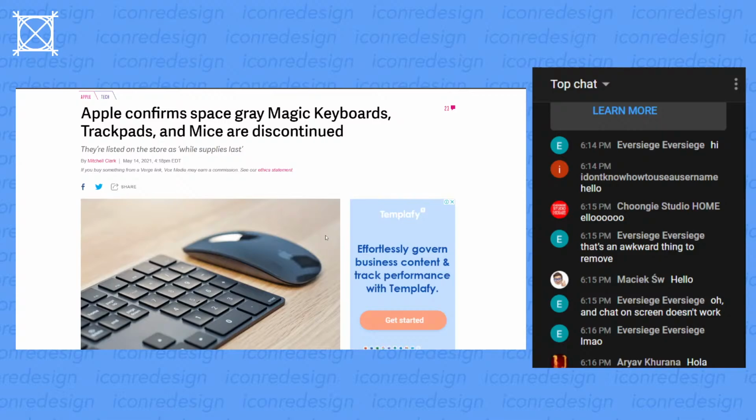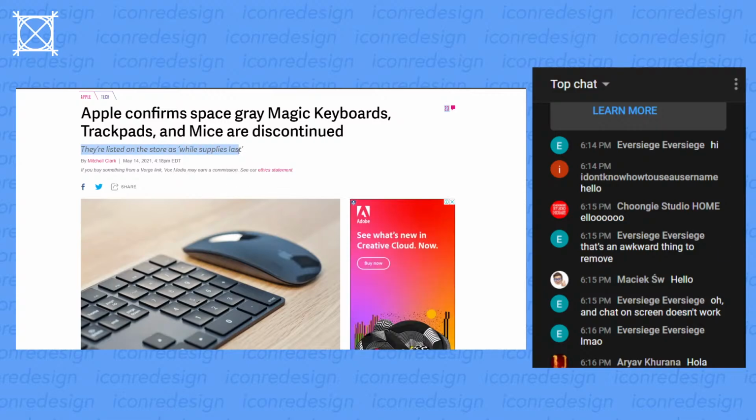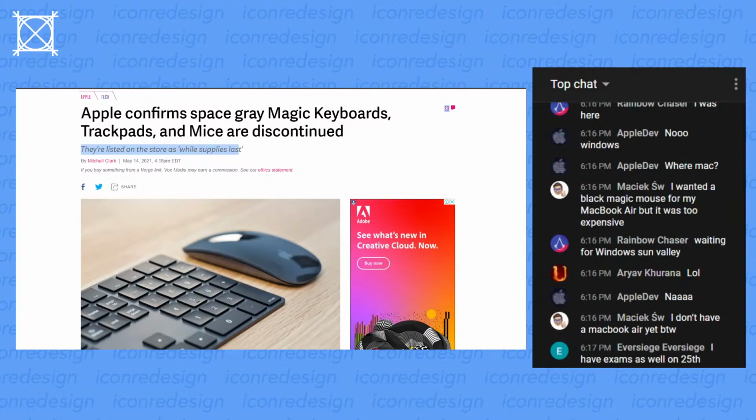But yeah, Apple is confirming that Space Gray Magic Keyboards, trackpads, and mice are discontinued while supplies last. So it's the same deal with the iMac Pro. You might remember that the iMac Pro became only available in one configuration. It's also this while supplies last message. This little dreaded message.